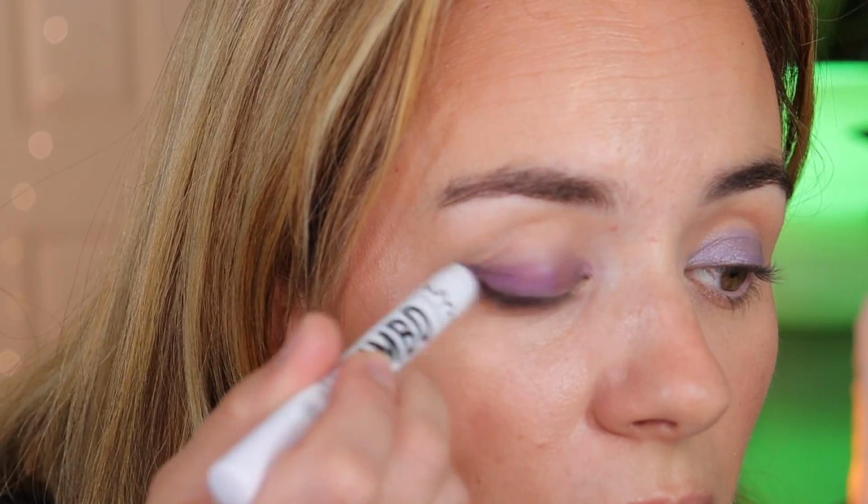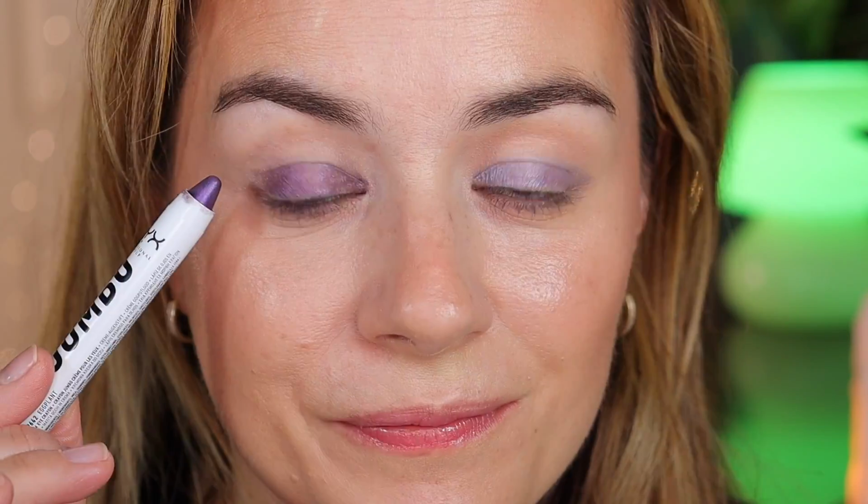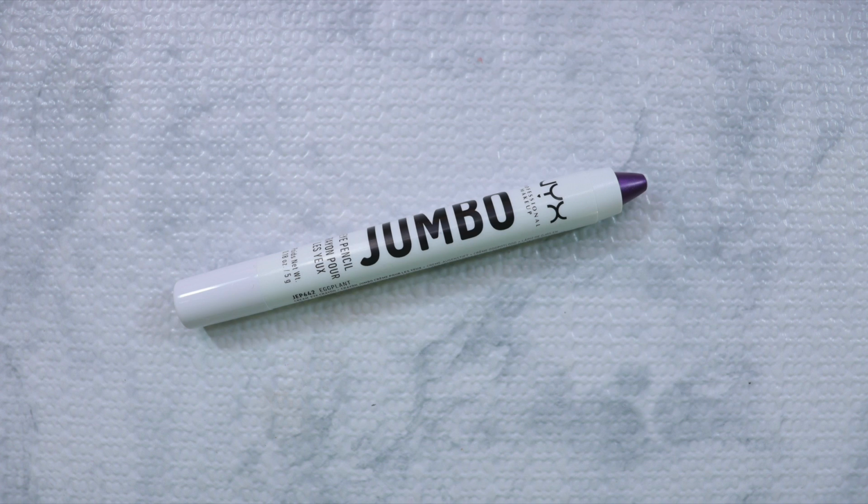As you can see in the b-roll, it looks really, really beautiful. So let's swatch it. So it looks more of a matte than a shimmer, but still a little glowy. It still has that nice glow. Oh, that is pretty. Look at those colors. You can just do an eye look with all these four colors. It's gonna look beautiful.